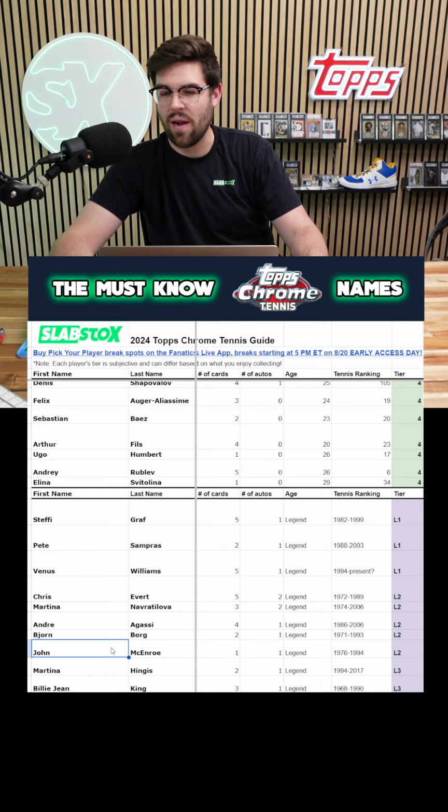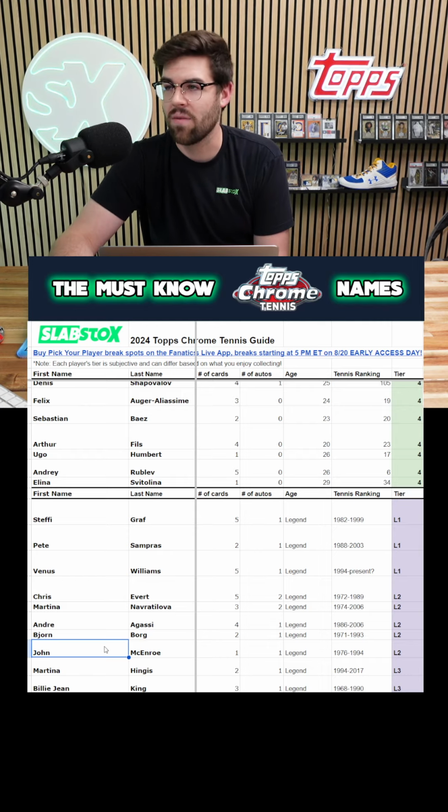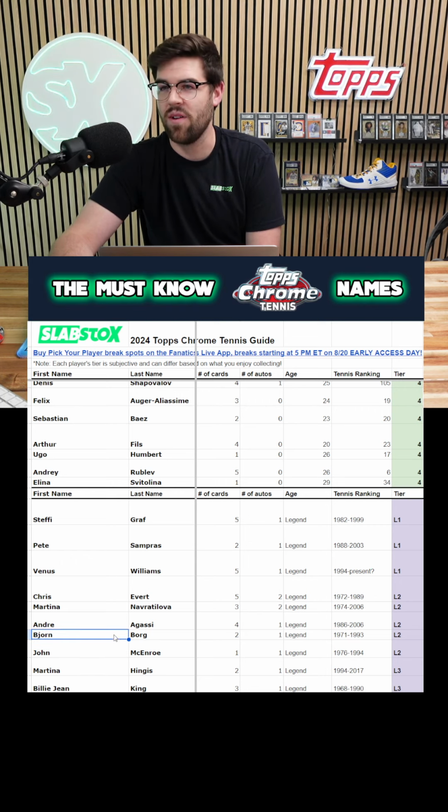He's currently an ESPN analyst and broadcaster, and one of the most iconic men's U.S. tennis players of all time. He won 7 Grand Slams, 18 Master 1000s, 9 double Grand Slam titles. So McEnroe is definitely going to have a very, very important card in this set. I hope we hit a lot of his autographs. That'd be fun to do.